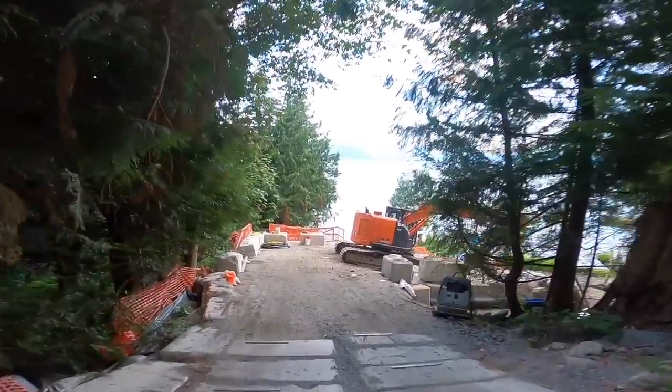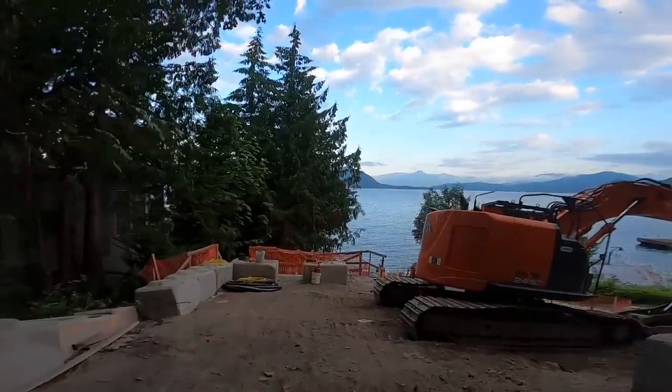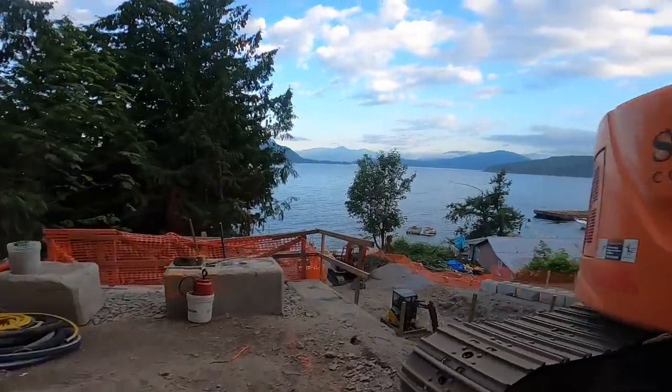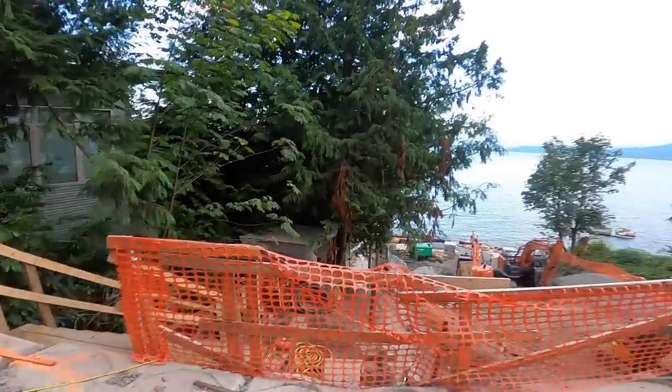So we'll feed down into this guy with the 3-inch, as I was saying. And then we're going to run all 2.5-inch from this little line pump here. Probably drop it down. Actually, we'll run the line down the stairs here.